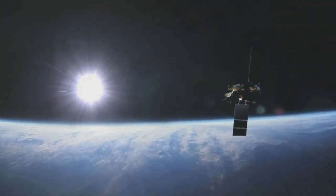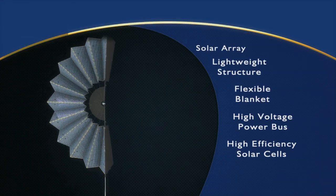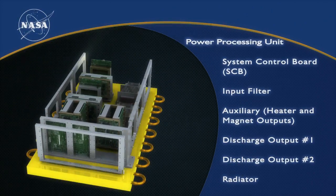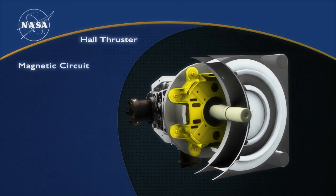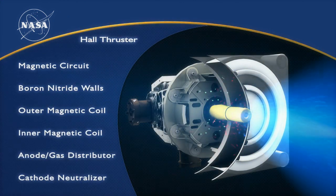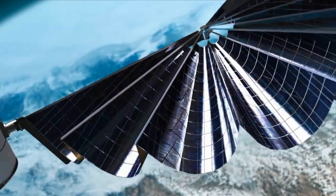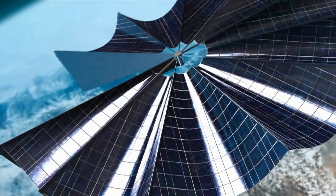An SEP system is usually considered to consist of the large arrays that generate electric power, the power processing units that convert this power, and the thruster, which uses the electric power to ionize the inert propellant and accelerate it out of the spacecraft to generate thrust. Each of these elements are being studied, with one of the most important pieces being the large solar arrays themselves. A big challenge facing planners is how to get enough power to complete missions.